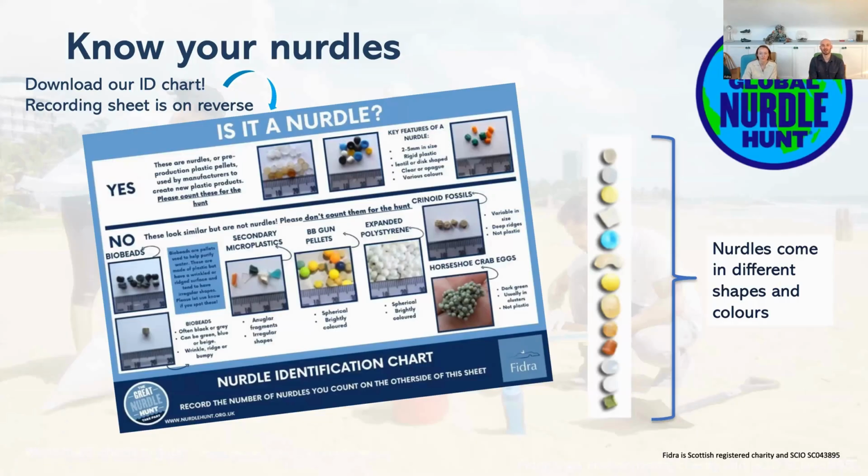As I say in there, we also have our nurdle ID charts. These are a great resource that can just be printed out. As you can see on this side, they have different images to help you identify nurdles. As we've said, they come in different shapes and sizes. It also shows you some of the things that you might find while you're out nurdle hunting, but aren't nurdles. So some common things which are also interesting and worth noting, but aren't nurdles. We also have on the other side a record sheet, so you can keep track of your nurdles while you're out nurdle hunting and then add it to the website when you get back.